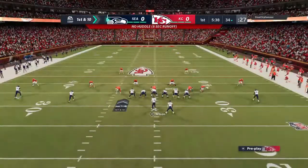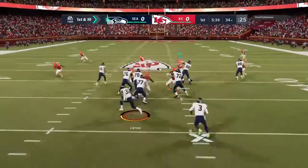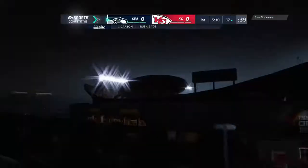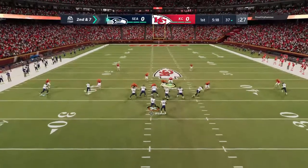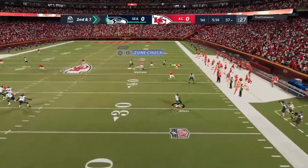Don't do that again. I said, I won't do that again. That was too damn close. Even though I got 18 yards, that was crazy. 3 yards on that last carry. Here's second and seven. A 3 yard pickup. Out of the gun. Here's Wilson. Escaping the pressure.